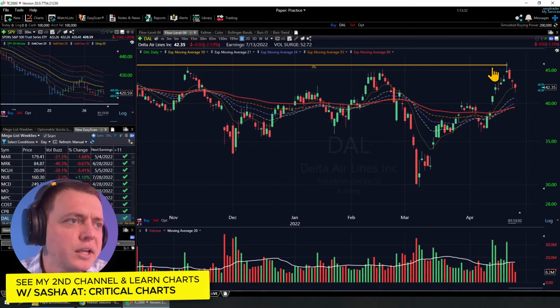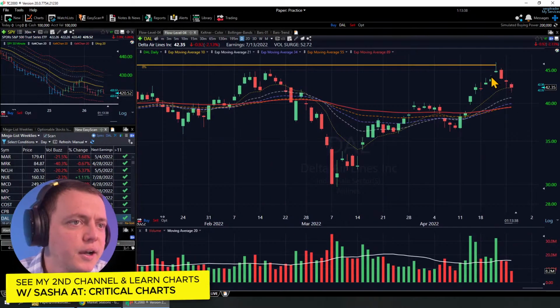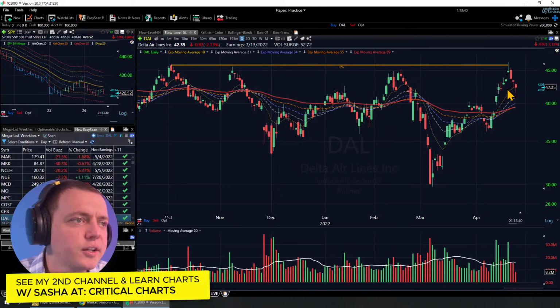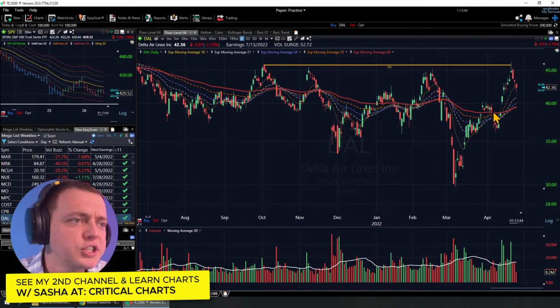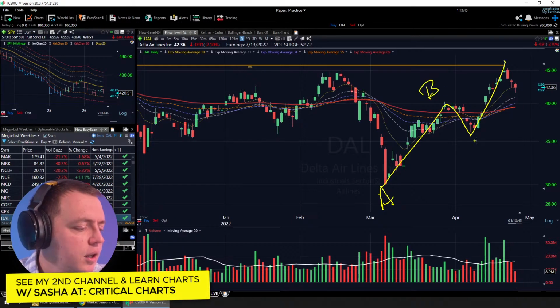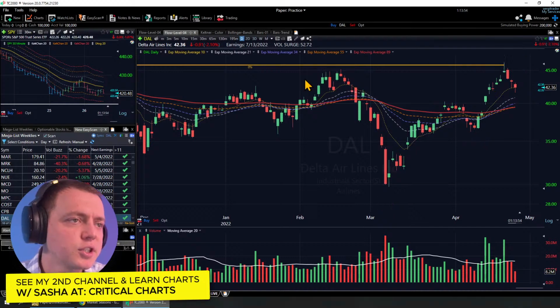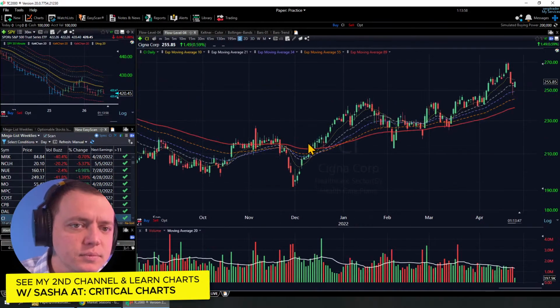I did short DAL, this actually right here near the top, and it worked out already. Got out with a profit, and that trade's kind of done. So this one worked out okay, but you know, it's just so extended. Here's kind of what I looked at: A to B, B to C, C to D. And then right at D point, right here, coming into those zones, quick little trade, you know, a couple days.